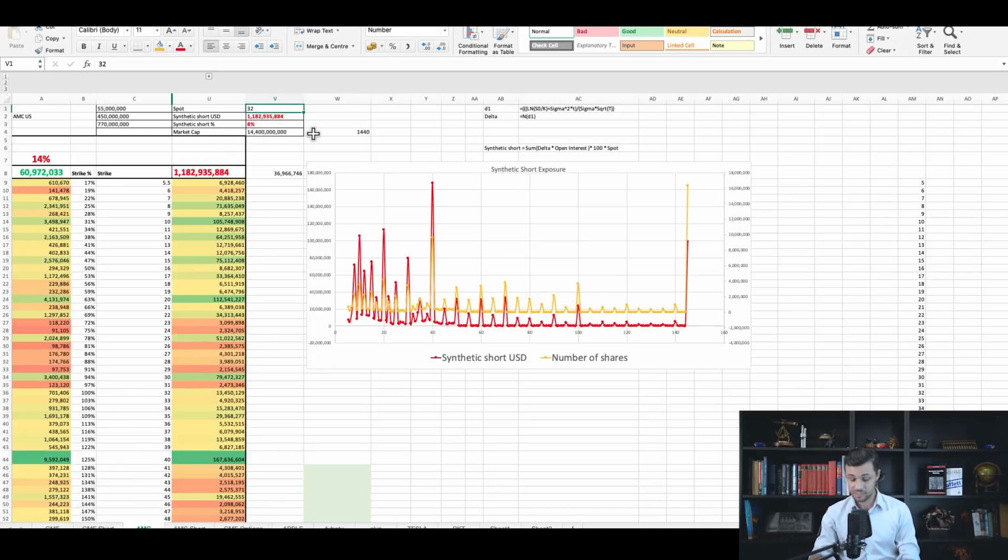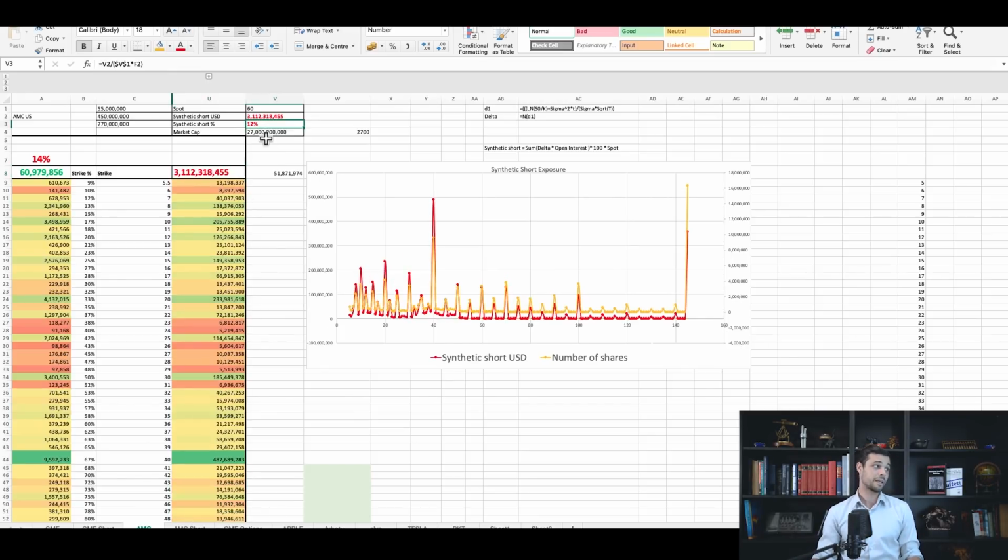Look, for example, if you go to 60, the synthetic short position goes from 1.2 billion to 3 billion, and it's going to be 12% of the total float. So it's just insane, guys. It means that market makers would have to buy 2 billion USD notional of AMC just to stay covered. This is already using the delta.